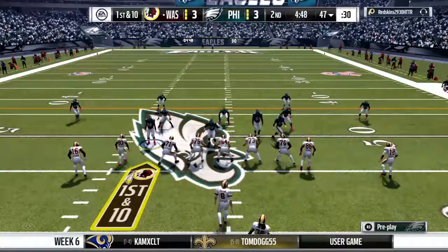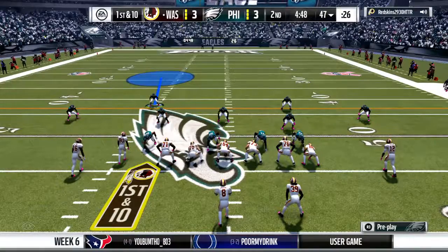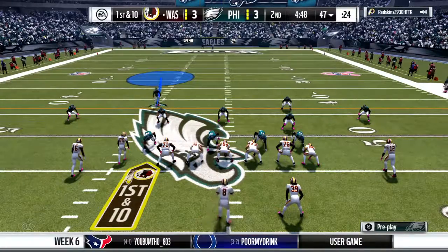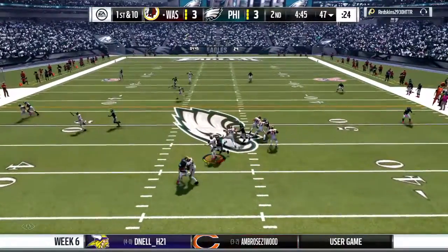And last time they got 3 points, but it was a chip shot field goal. And when you go to the sideline after a chip shot field goal, maybe the offense not too happy. It's a balancing act, isn't it? Because you're exactly right. They're none too pleased.